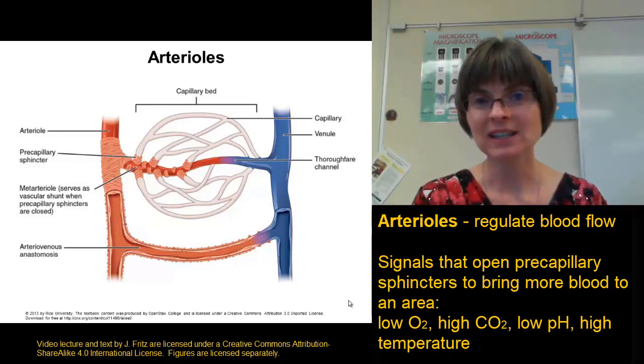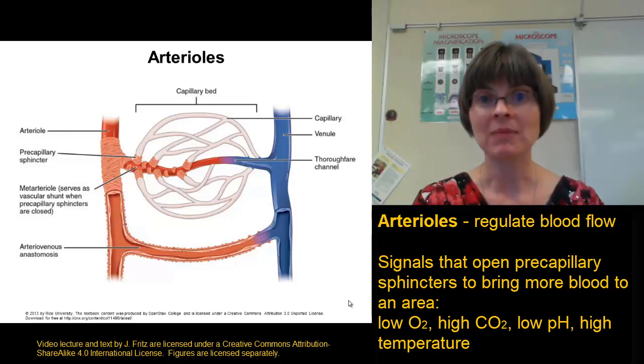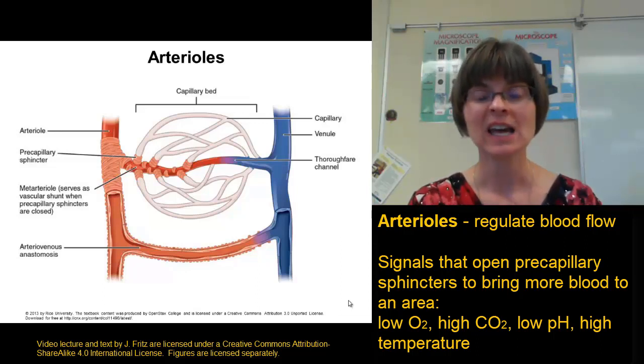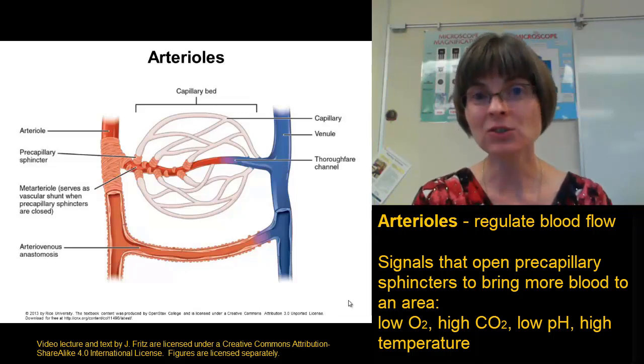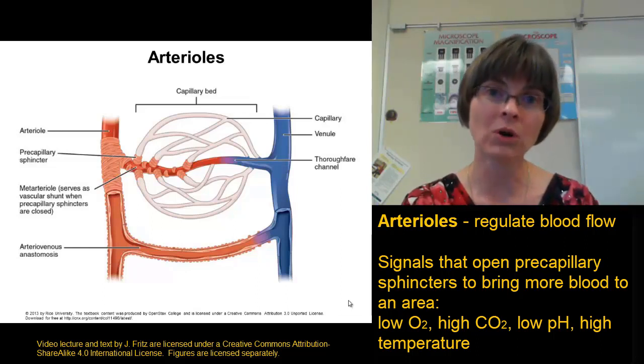An increase in acid or a decrease in pH is another signal that a tissue needs more blood flow. Acids are produced as a tissue is working or functioning, and so high acid means the tissue has more need for oxygen. Finally, increased temperature in a tissue also indicates the need for more blood flow.